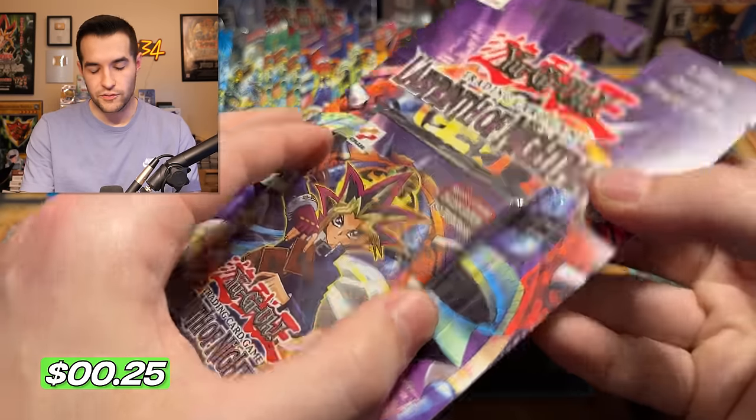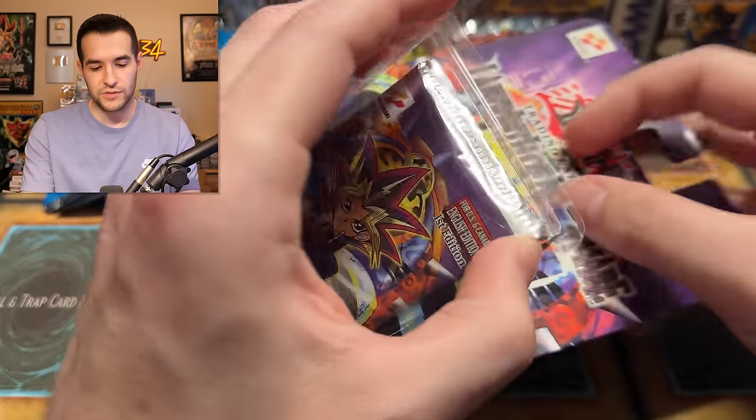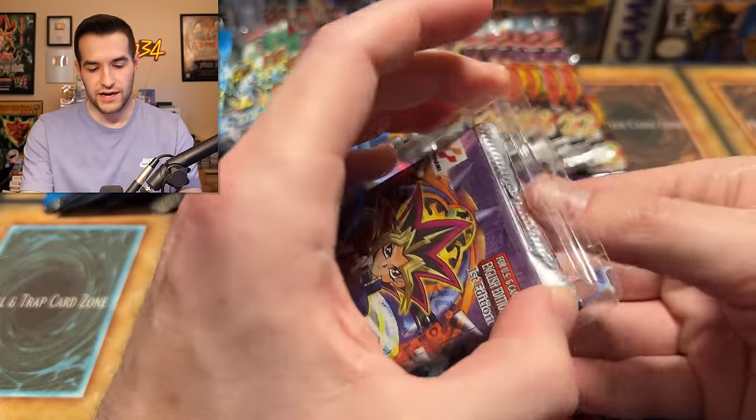He's no Hayata. Okay, Labyrinth of Nightmare, is this one opened? This one is not open. This one's in better. Oh, wait, no, it is. It's open over here. So these, they were falling apart. So I guess it was time for me to open these anyway. They're kind of coming open.